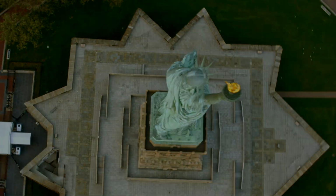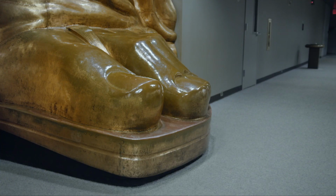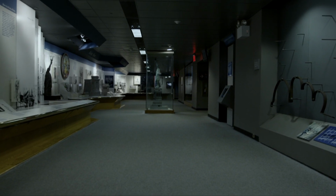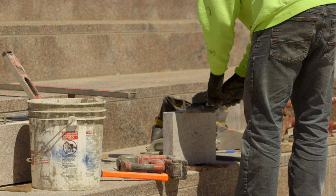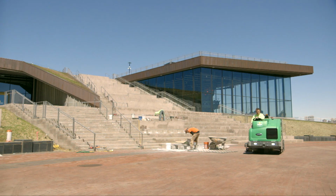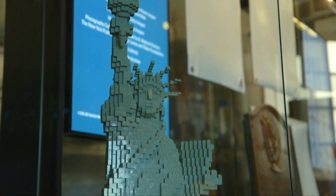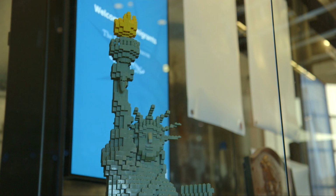Until recently, visitors that wanted to learn more about the statue's history were directed to an exhibit in its base. But the space was so limited, only a few people actually got to see it. That's all set to change with the opening of the new museum. The museum takes people all the way back to the statue's creation.